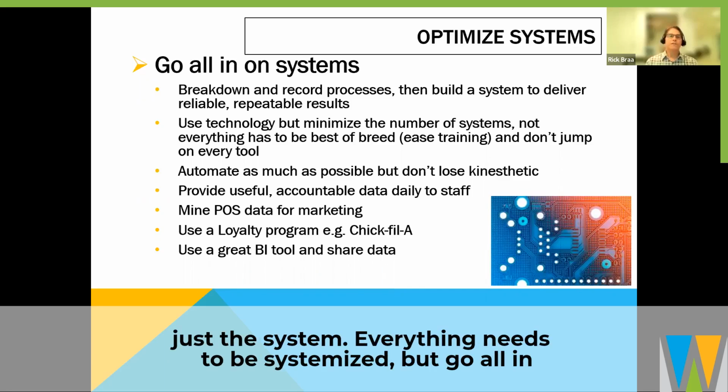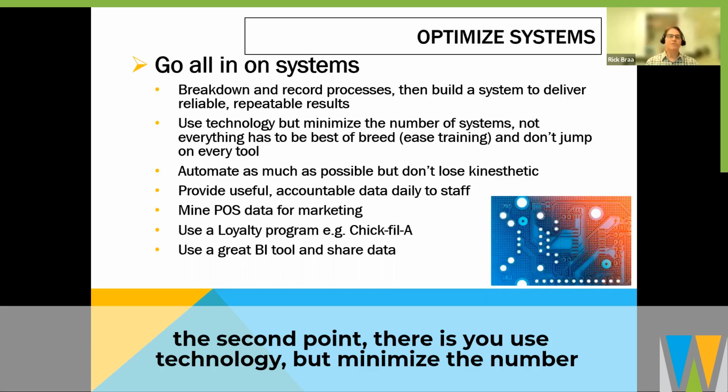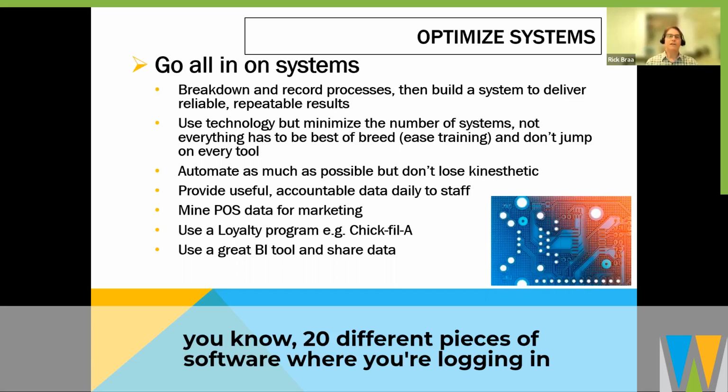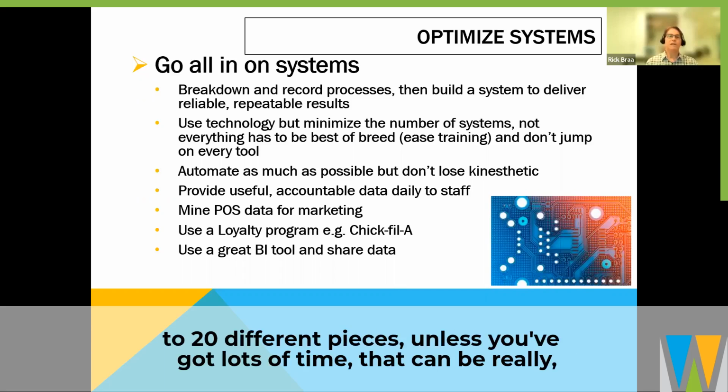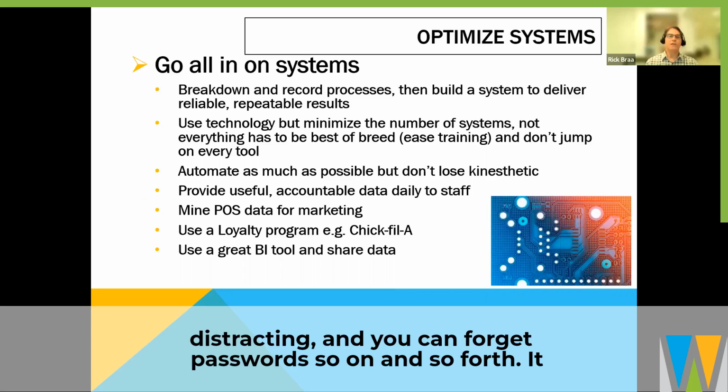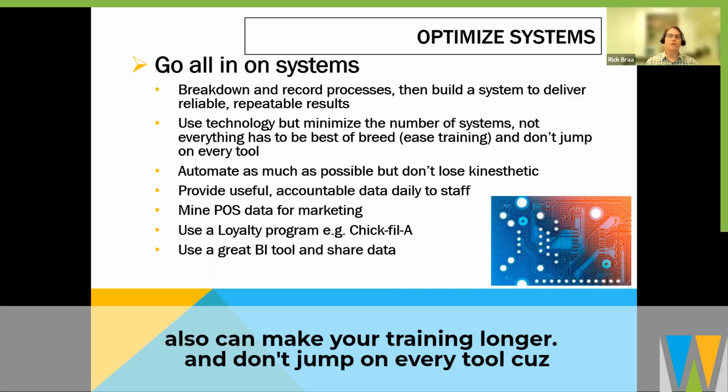The second point there is to use technology, but minimize the number of systems. So not everything has to be best of breed. If you have 20 different pieces of software where you're logging in to 20 different pieces, unless you've got lots of time, that can be really distracting. And you can forget passwords, and so on and so forth. It also can make your training longer.